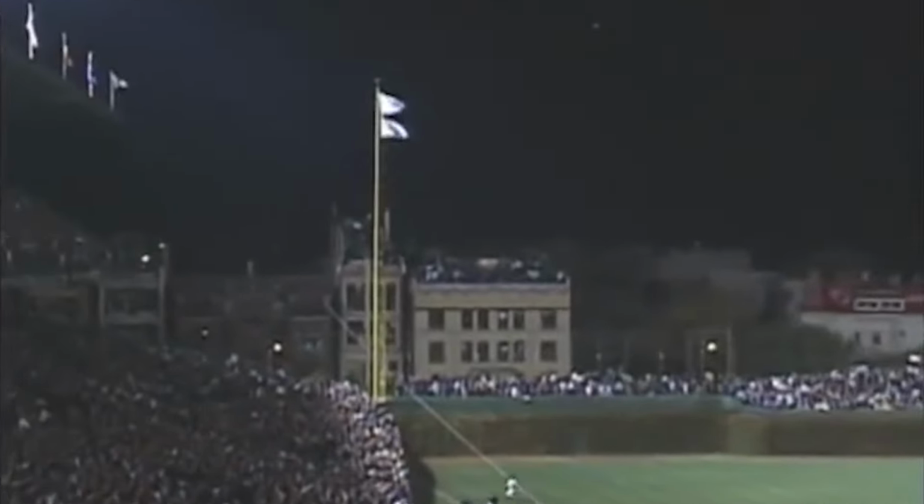Again in the air, down the left field line. Alou reaching into the stands and couldn't get it. That's awfully close to fan interference right there.